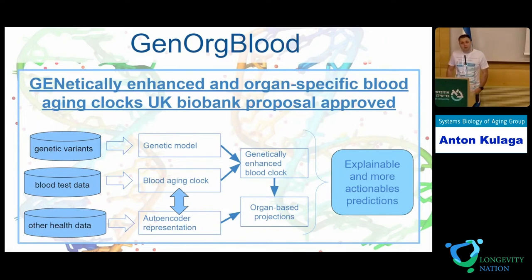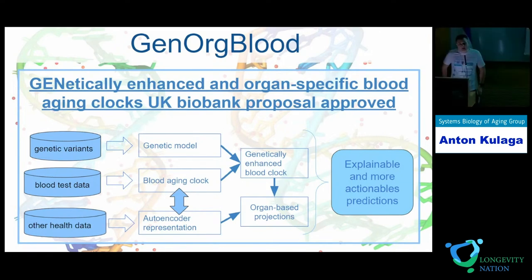Our proposal to UK Biobank was finally approved. We have a collaboration with Hilom, a company doing blood aging clocks. What is interesting for us is that for the clocks, you have to do a time series: you make some interventions and take multiple clocks, monthly or on a quarterly basis. Methylation is very accurate, but it's expensive. Blood is cheap, but less accurate.